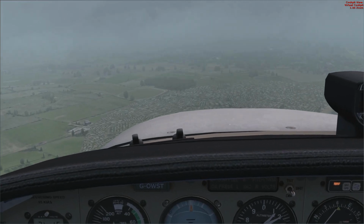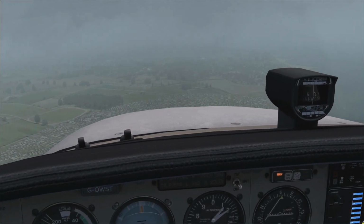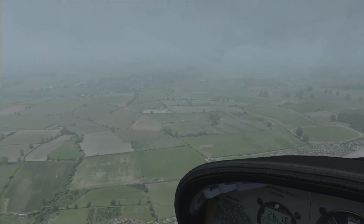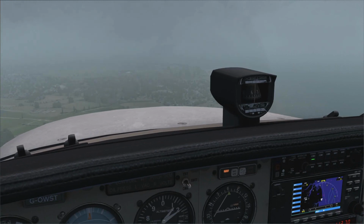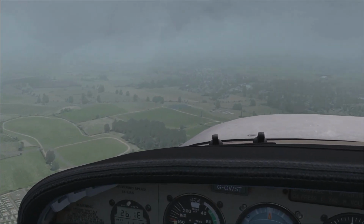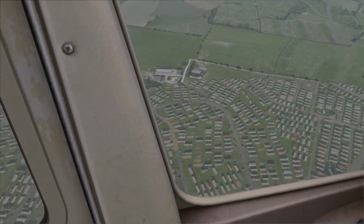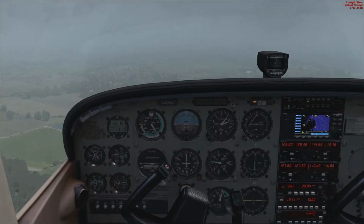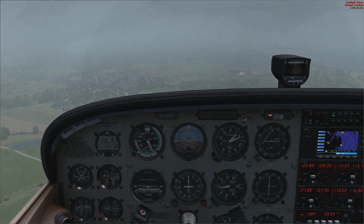Where is this goddamn airfield? It should be around here somewhere. Am I legitimately that blind that I can't see it? I'm looking for like footpaths and stuff like that. I mean, look at that. What is that down there? Is this literally like a holiday park or something? I just can't see it anywhere.